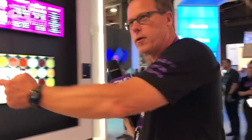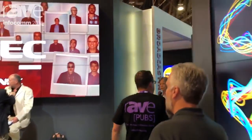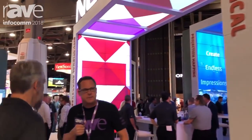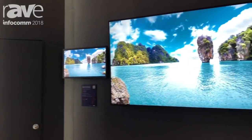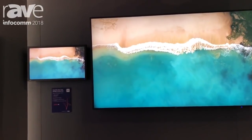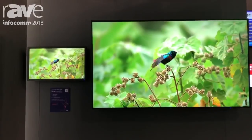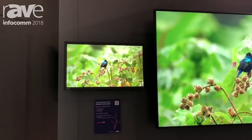All right, so we're going to come around here. Obviously, we can't show everything, but there are some displays and technology you want to focus on, and certainly color accuracy has become more critical now as we've gotten into 4K resolution devices. Yeah, it definitely has, and what we're trying to showcase here is the capability of both our desktop displays and our large format displays on the color accuracy that we can get.